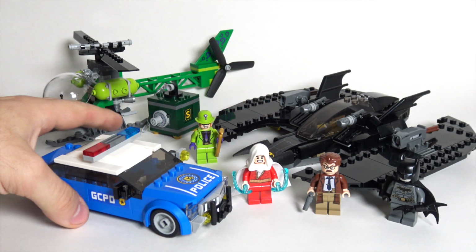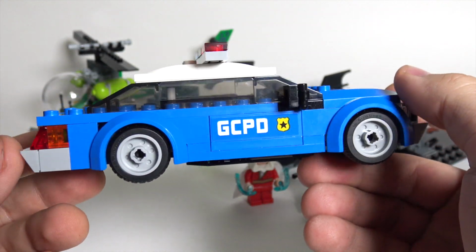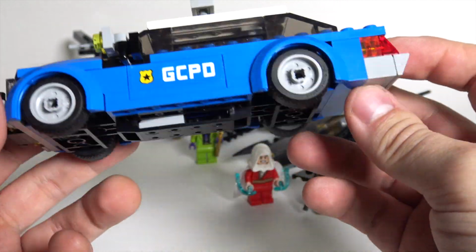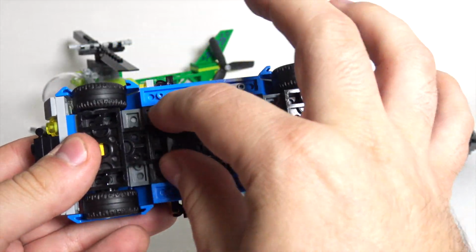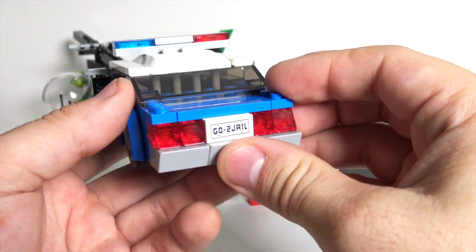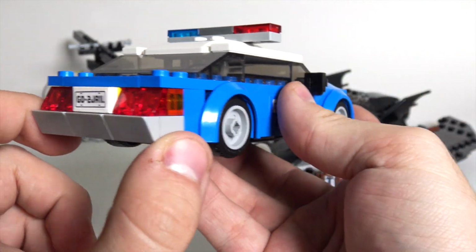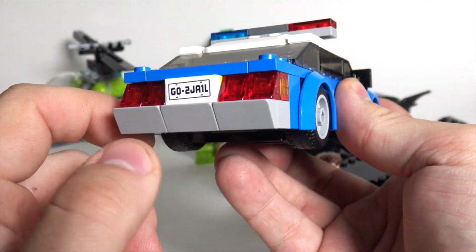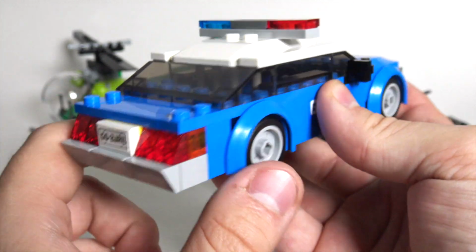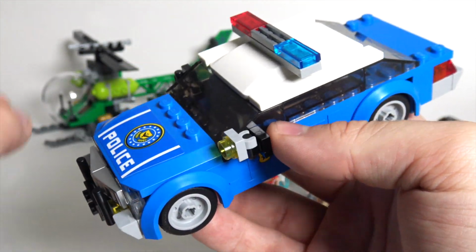Alright, so now back to the set. First off, we build this police car when you start building the set, and man, I thought, oh, great, another police car, but it's actually a really great structural build. You can see it's built on this kind of chassis here, and it's a really interesting build. Now, I don't want to ruin too much of the build for you, but I do have to say I was surprised at how good the build is. Of course, there's this license plate sticker, go to jail, with the I being a 1, that's fun. But yeah, I actually really enjoyed building this, and it took me by surprise.